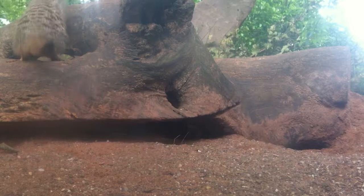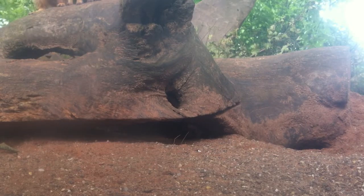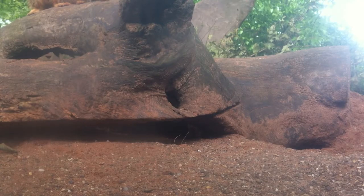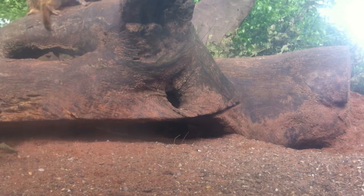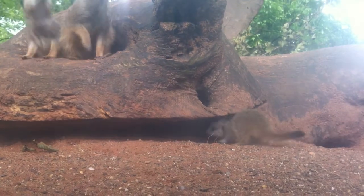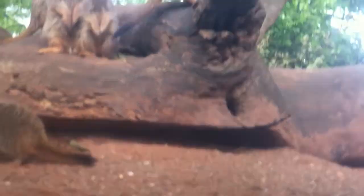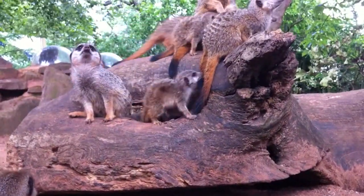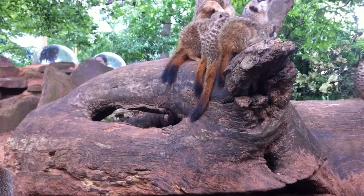Now, does anyone know where meerkats come from in the wild? No, no one? Well, I can tell you they do come from the south of Africa, and not, despite what car insurance adverts would have you believe, from Russia or Eastern Europe. Now, as I say, they come from places like the Kalahari Desert and Namibia. Now, because this is a very hot, dry, harsh, arid environment for them, they've got lots of special adaptations which help them to live here.